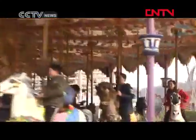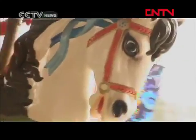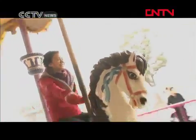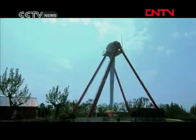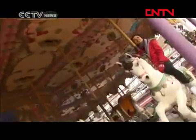Here I am at Happy Valley, the biggest amusement park in Shanghai. For 200 yuan, you can have full access to all the facilities here. Some are fun, some are exhilarating, and some are just plain terrifying.